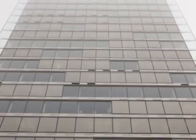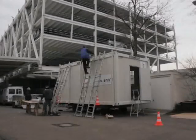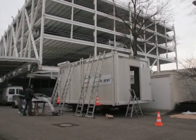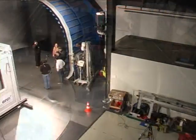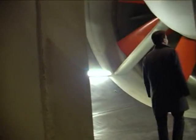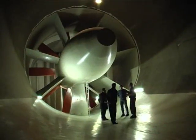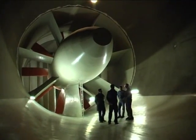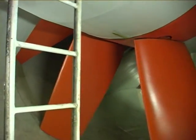s-enn has been specially developed for use in strong winds and can thus be used even on high and exposed buildings. In order to prove s-enn's capabilities in relation to wind speed, a near real-world test was performed in the huge wind tunnel at Daimler's factory premises in the Untertürkheim district of Stuttgart. This wind tunnel is so big that, for example, even complete commercial vehicles can be tested here for their aerodynamics.